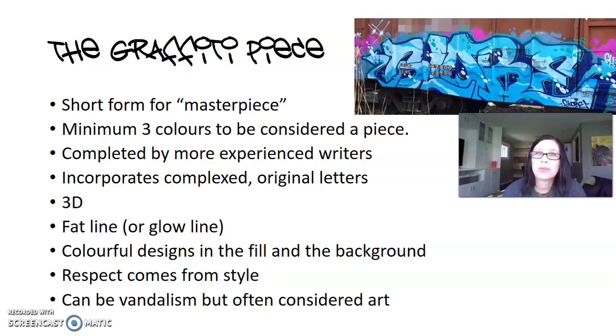What we've seen for blockbusters and throw-ups, they tend to all be the same, kind of bubble letters and block letters. So here, it's like your own style. It incorporates 3D. You also have a fat line, also called a glow line, around the letters, and we learned a little bit about that when we looked at the throw-ups. Inside the letters, you have colorful designs. In the background, you have designs. Respect comes from your style, and that takes a while to develop.